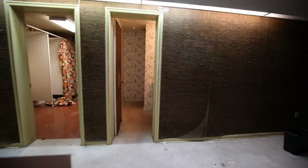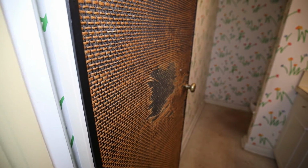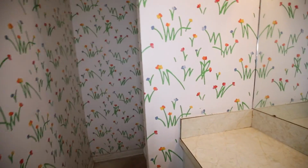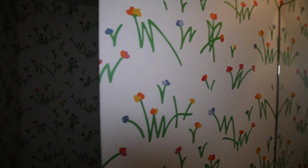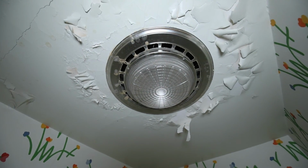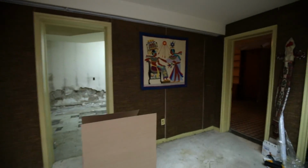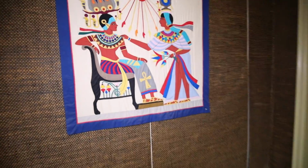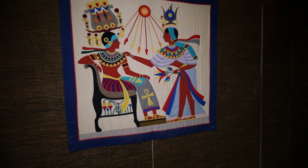Yeah, it's really rough. Wow. Oh, that's pretty worn away. Look at this wallpaper. Is that 90s? 80s maybe? That's cool. Yeah, definitely a lot of foundation damage as well. Oh, we've got this. What is this? I don't know, some sort of a wall hang. I was going to say silk wall hang, but it's not really.